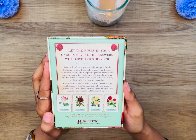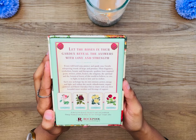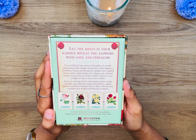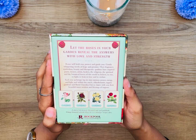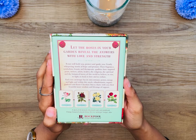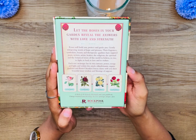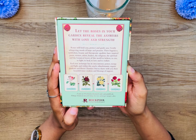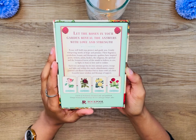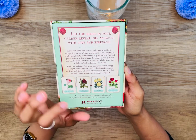Let the roses in your garden reveal the answers with love and strength. Roses will hold you, protect, and guide you, gently whispering words of hope and promise. Their fragrance, symbolism, beauty, and therapeutic qualities have inspired poets, writers, artists, healers, the religious, the spiritual, and the botanical lovers of this world to believe, to rise, to fight, to heal, to love, and to endure. That's so beautiful. Each rose archetype has its own intrinsic power, energy, and light. And within this oracle, ethnobotanist, organic gardener, and florist Sherilyn Darcy, see, she's a botanist, shares with you their beauty, inner wisdom, and blessings of support. There are 44 cards in there.